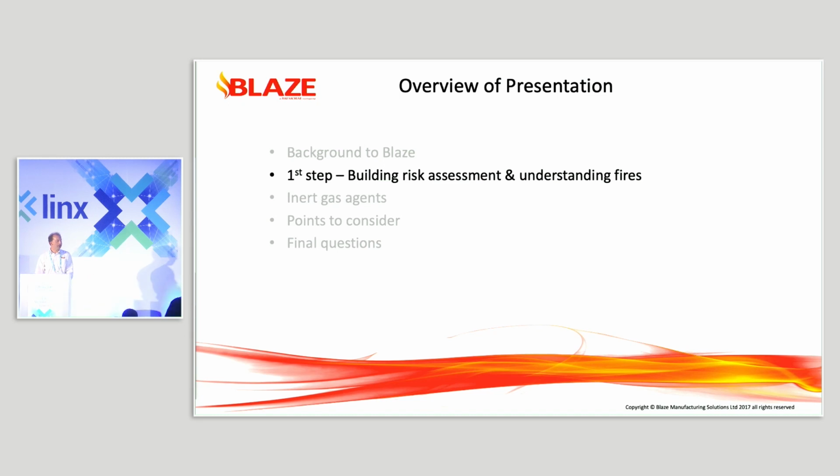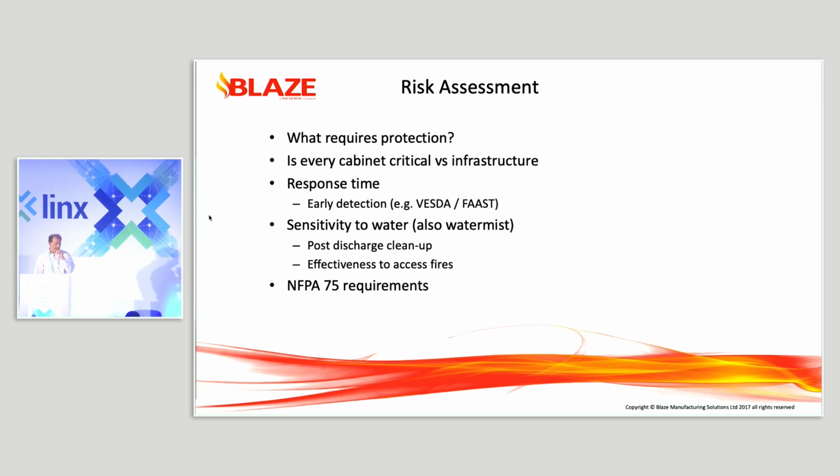So what do we need to take into account when we're looking at the protecting of different rooms and understanding the process of fires and how they start, how they spread, and how to put them out? What requires protection?